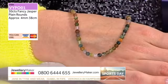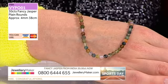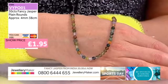30 carats of fancy jasper. Lovely size on these 4mm rounds. Really workable and really useful. I think this might be one of the lowest prices I've ever seen on a strand, that I've ever brought to you at a price like that. So it's not going to be £4.95 because we've had that. How cool is that? £1.95, go for it. You're out of the starting gates, run. Go to the phone lines, get to the web and pop them in your basket.